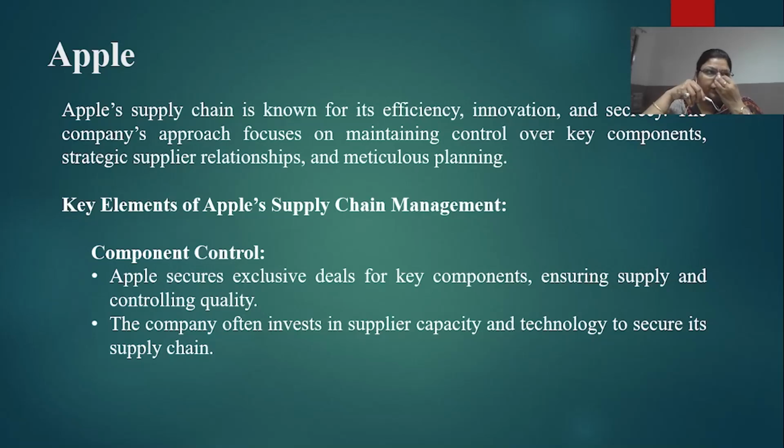Now, another supply chain is the Apple supply chain. Apple, as we know, is a very well-known computer company which has a very good supply chain, characterized by efficiency, innovation, and secrecy. As we know, nobody can copy the products of Apple. It means they take a very confidential approach to their products, and nobody can copy them. They are working with full secrecy.